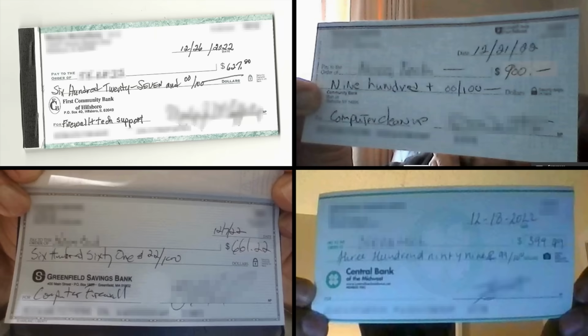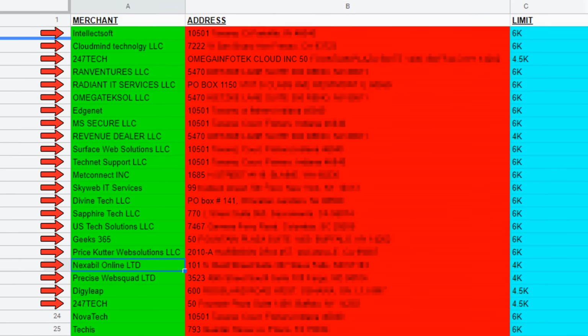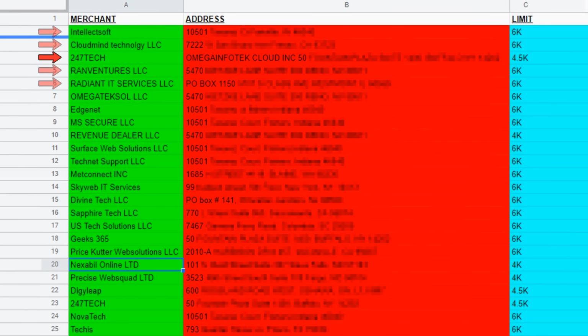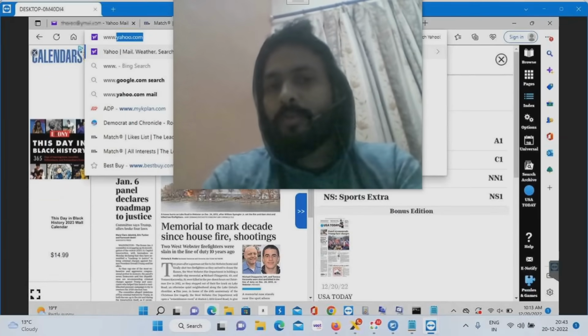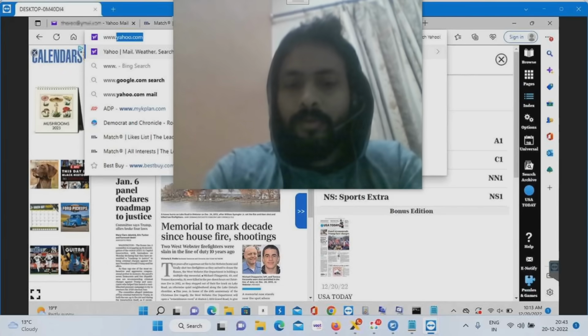These checks also revealed to me the fraudulent US-based money laundering companies that these victims are writing checks to. The companies that I found on the checks are Novatech, laundering 93% of all checks, and Techies, clearing out the other 7% of victim money. In case that these two fail someday, the scammers have another 22 companies that they can send money to, such as IntellectSoft, CloudMind, 24/7 Tech, Ranventions, Radiant IT, and many more. The weird thing is that they present themselves to their victim as Nasdaq IP Security or Syntax IP Security, but these two are not even real companies and are not in the merchants list either.